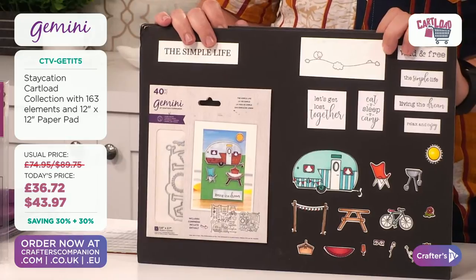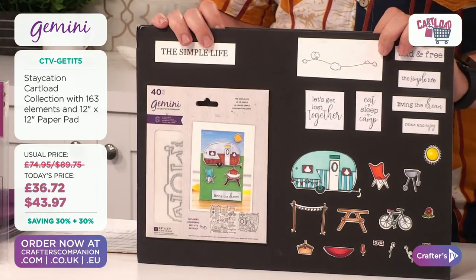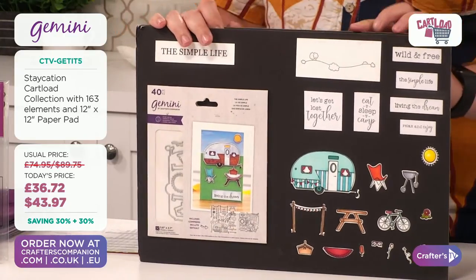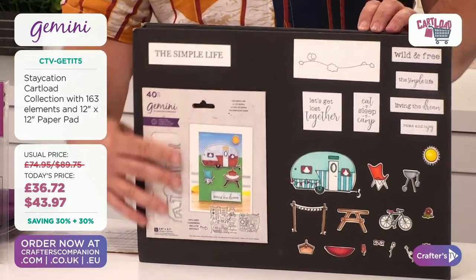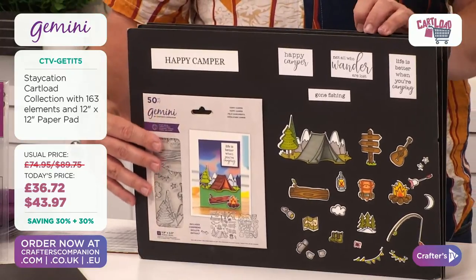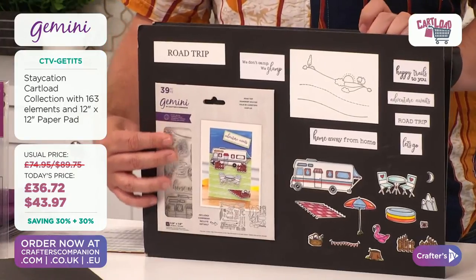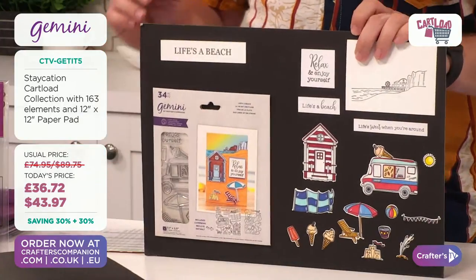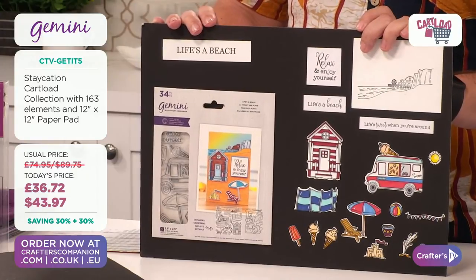You had a 30% saving, and then you've got an extra 30% saving. You are, in the end, what, paying half price? Less than half price for these? It's an amazing deal on what has been one of our all-time most popular stamp and die sets. So you've got the Simple Life, Happy Camper, which is all of your wooded and camping scenes. You've got Road Trip, Yes Please, in a Winnebago. And you've also got Life's a Beach.